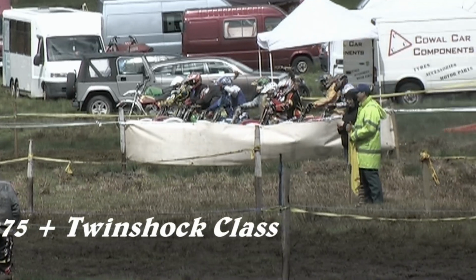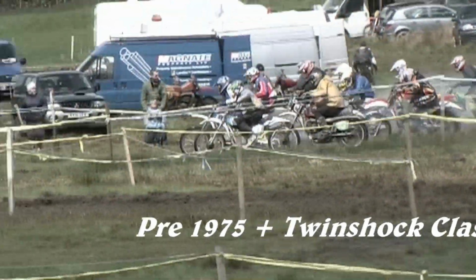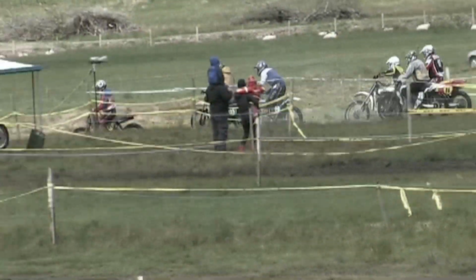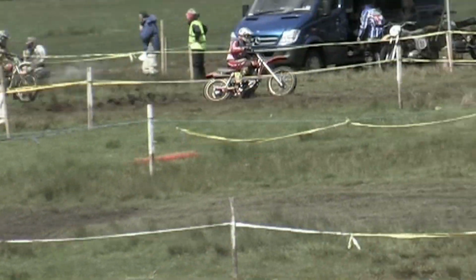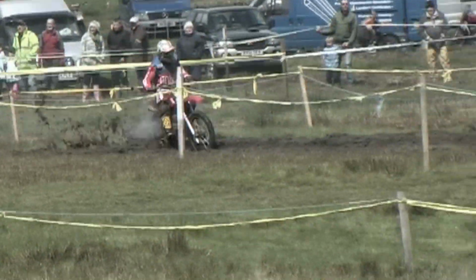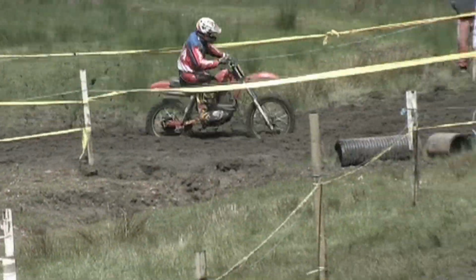Okay, next up we have the combined pre-1975 and twin shock class as they make their way into turn 1. Looks like Ian Robertson's made quite a good start there on the C&J Honda. One of these big C&J frames with the XR500 Honda in the frame. So it's been a good start here by Ian Robertson.